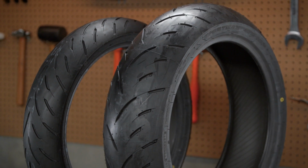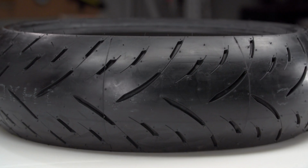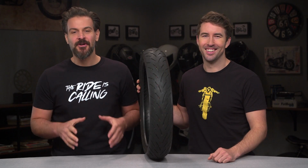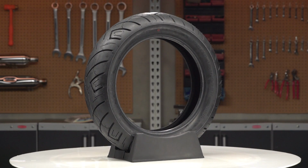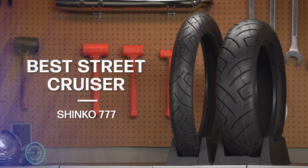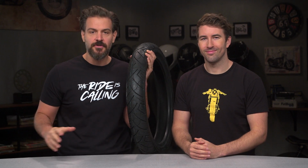You can expect to get about 5,000 miles of good grip out of the rear. That is, unless you're a knuckle-dragging rider, keeping that throttle nice and pinned. So the GPR 300s are going to be limited to 17-inch wheel sizes, which means that our second pick for the best budget tire for the street is going to be for those of you out there with cruiser wheel sizes, and the winner is going to be the Shinko 777 cruiser tires, which come in around $250 for the pair, give or take, depending on the size you need.